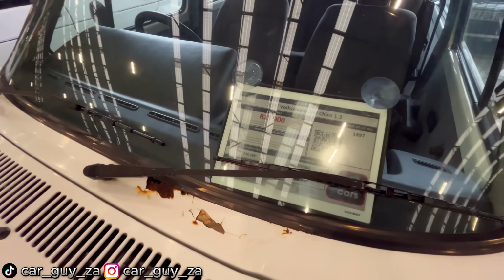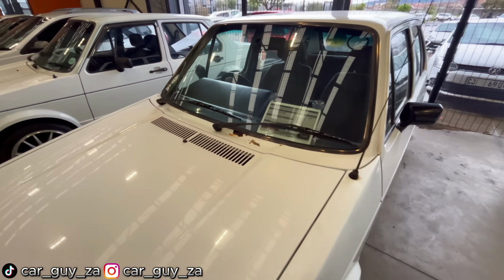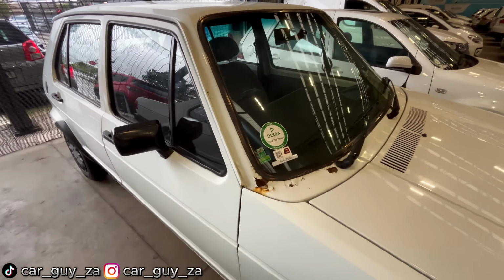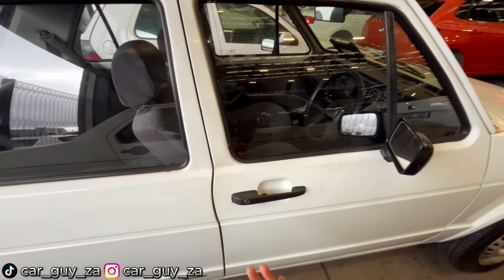This car has a cash price of 29,900 Rand with 240,000 kilometers on the clock, and like I said, none of these cars can be financed. It has a green Dekra sticker, and that is because it has holes and rust spots on some of the panels of the vehicle, something that is not surprising on these cars. The door handles aren't working.